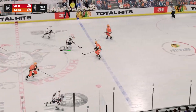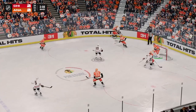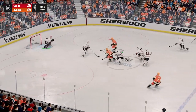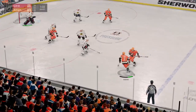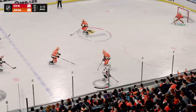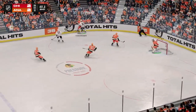Sends a pass over. Here they come on the attack. Looking to make something happen along the boards. The Ducks get a hold of the puck in their own end. Moves into the slot. Grabbed along the boards by McTavish. Hammers the shot, and that goes off a body. Now into the offensive zone from the right side. Here's a shot. Shuts him down.